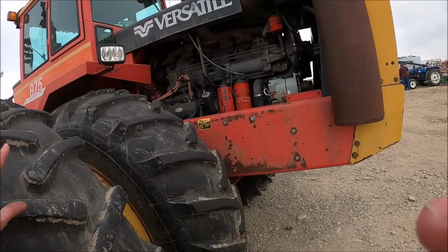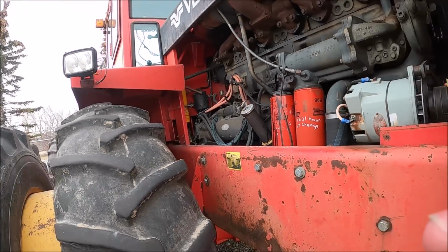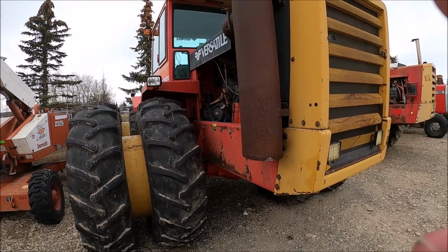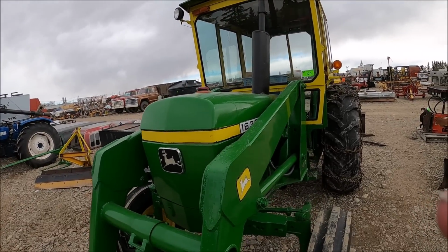That's big money, having all those tires in that shape. Wow. Yeah, it's turboed. Cummins is a good engine. There's nothing wrong with Cummins at all. 1630, a little John Deere.